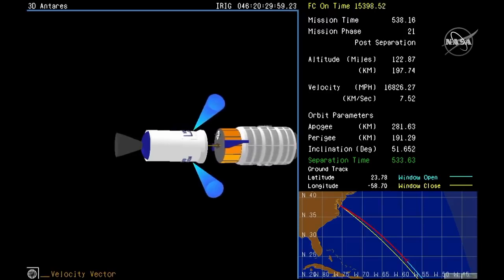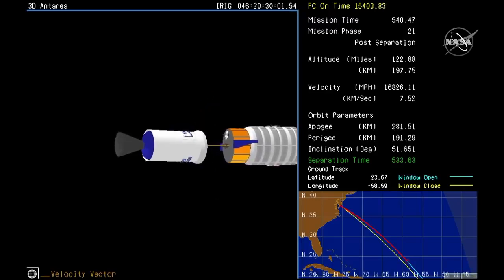We have payload separation. And spacecraft separation confirmed.